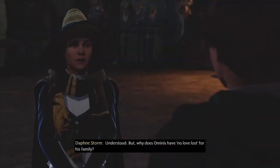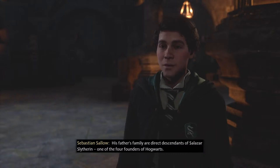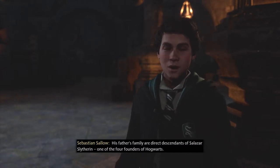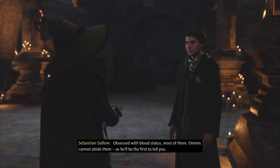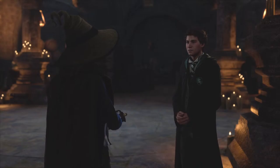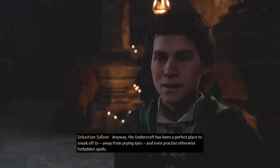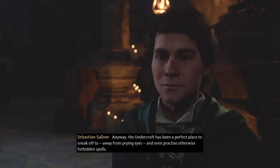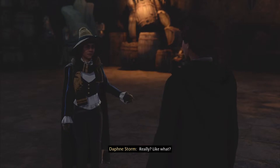Understood. But why does Ominous have no love lost for his family? His father's family are direct descendants of Salazar Slytherin, one of the four founders of Hogwarts. Obsessed with blood status, most of them. Ominous cannot abide them, as he'll be the first to tell you. Anyway, the Undercroft has been a perfect place to sneak off to, away from prying eyes, and even practice otherwise forbidden spells. Really? Like what?